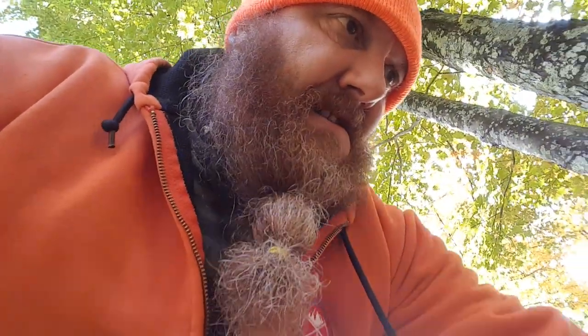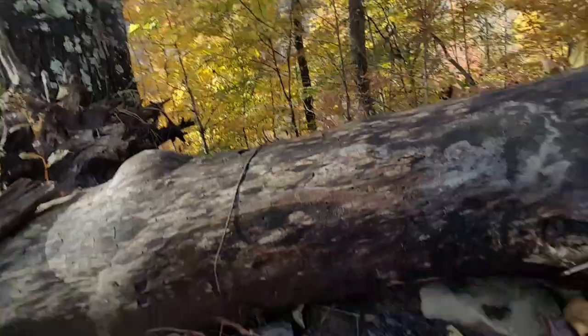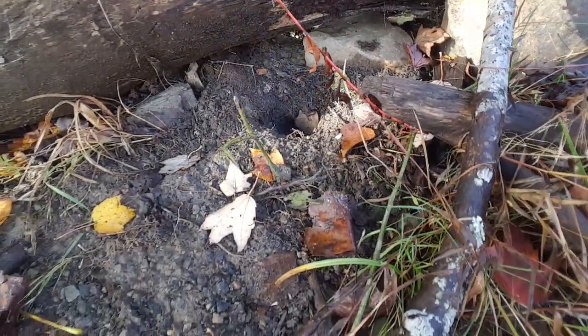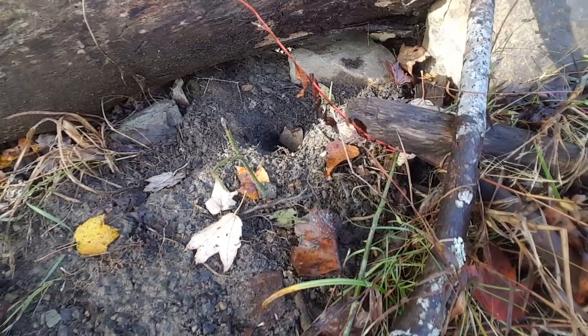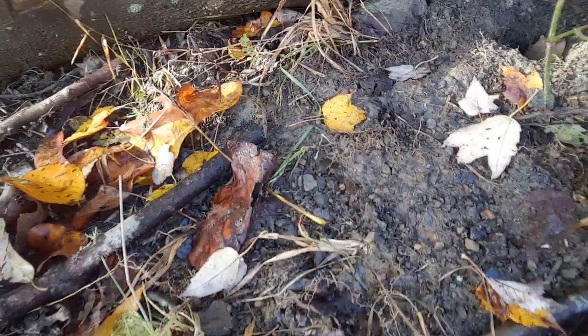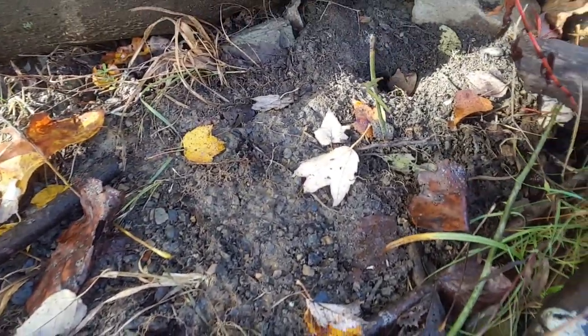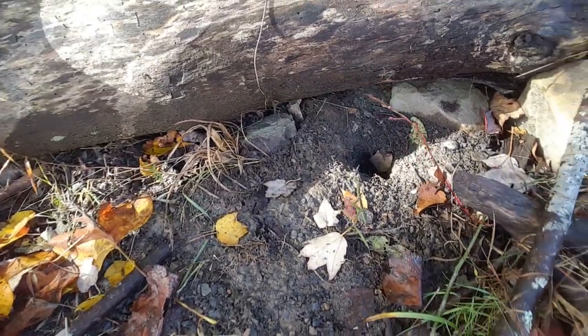Yeah, look there. Rake them leaves, bang. Look at that. See, Bob will do a little bit of digging. A little bit of digging. See right there? They'll do a little bit of digging. They come right in here, buddy, just like it wasn't nothing.